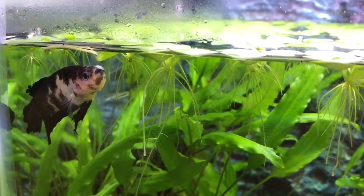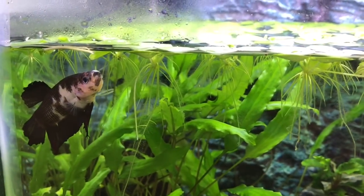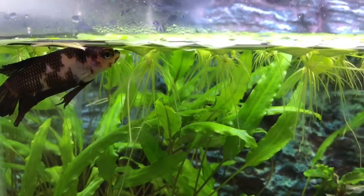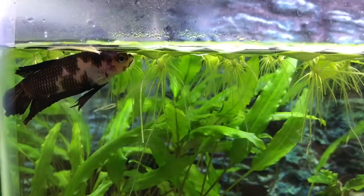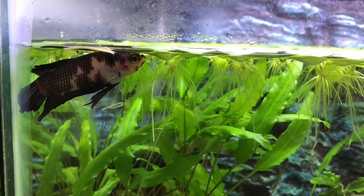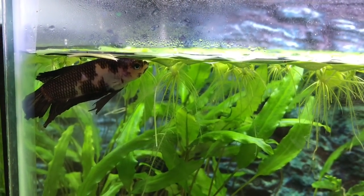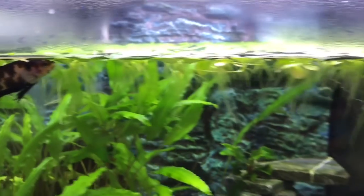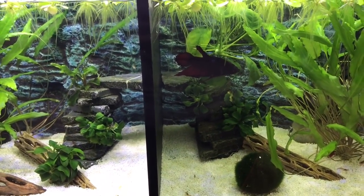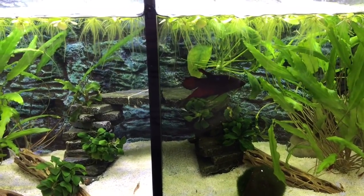So he has actually eaten today, which I am so pleased about. Today he's eaten bloodworms and brine shrimp, and so I'm really pleased that he does seem to have got his appetite back. As you can see, he does still have his full colour. Right now he's in resting position, and we do have a little fin clamp going on, but nothing major. Theo on the other side is still perfectly normal, so there's no issues with him at this point, but as I said before, I am treating the whole tank.